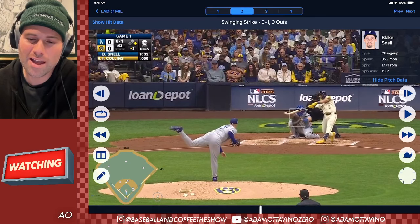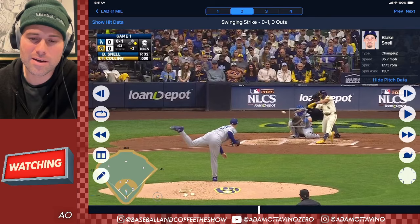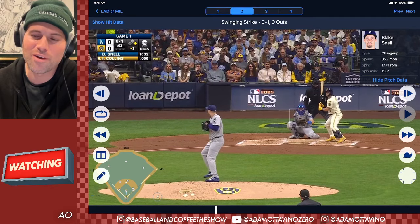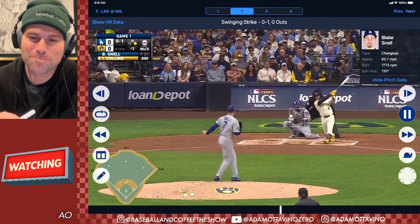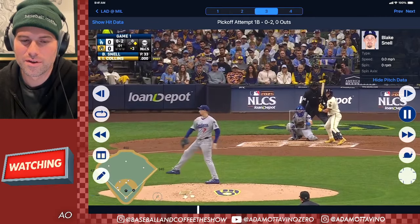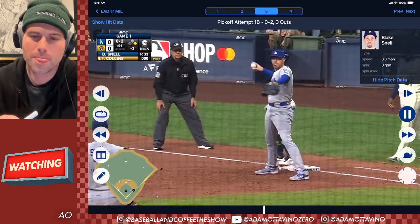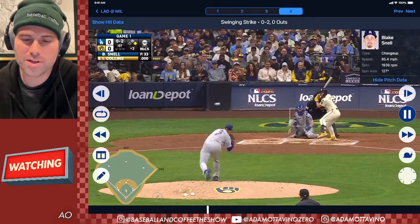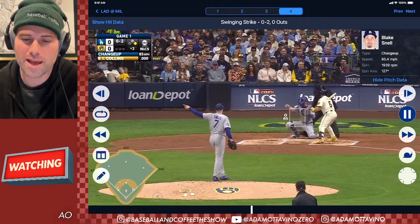If you're way out ahead like that, typically, as a hitter, you're going to hit a chopper to shortstop or third base if you make contact. But he's so far ahead that it's 0-2. Here comes a pickoff. And then another changeup. Yeah, he was so far ahead on that changeup, no reason to go away from that. Gets the chase off the corner. And there's the first out of the inning.